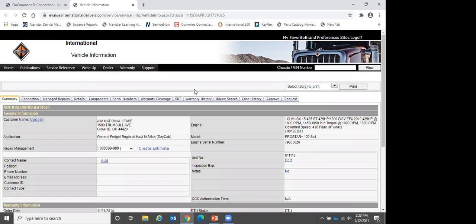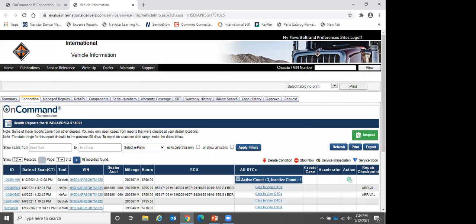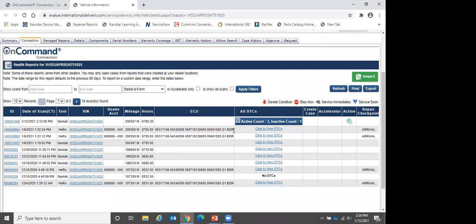Whether I get a service advisor, a foreman, maybe the shop manager, whoever it may be, with the VIN number of the truck, whether it's International Truck or again your all makes product, they're going to be able to get to this page, come to this tab labeled Connection, because they can view every connected vehicle, and look at that health report that I'm about to show you. That's the same one you have, and you can make an informed decision together.